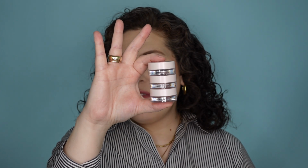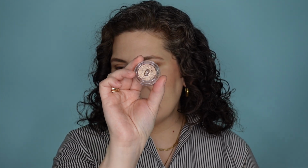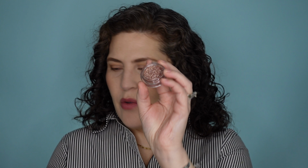So I got 3 of the Starshow shadow pots. These looked really reminiscent of the Scattered Lights from Hourglass. I have one of those that I love so much, but these are the sort of eyeshadows that come in these little pots. They have this little plastic tamper. You're not gonna wanna get rid of this because it's not really a pressed product. It's kind of creamy to the feel, but look how metallic these are.